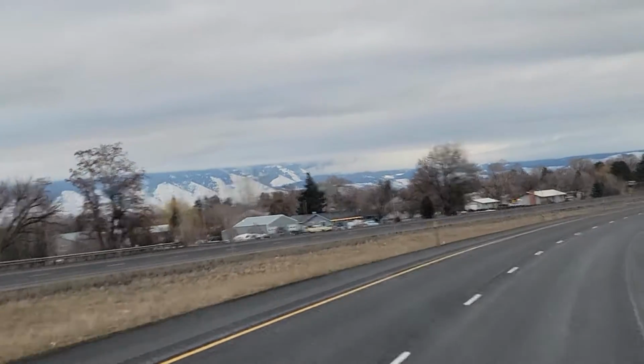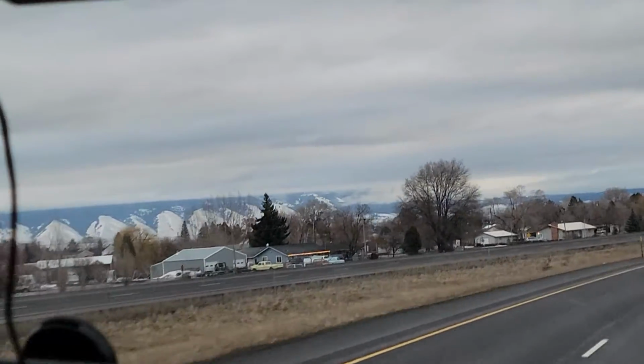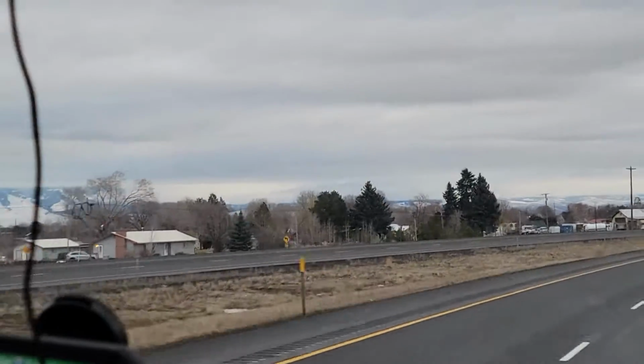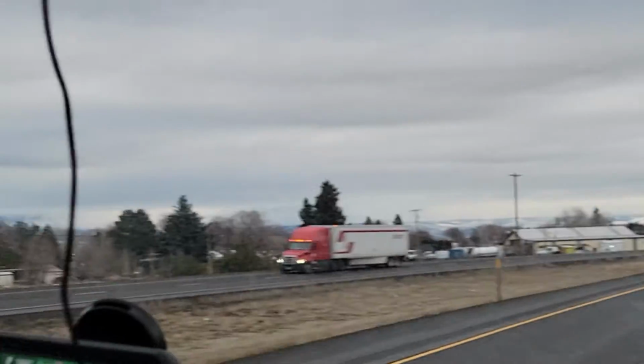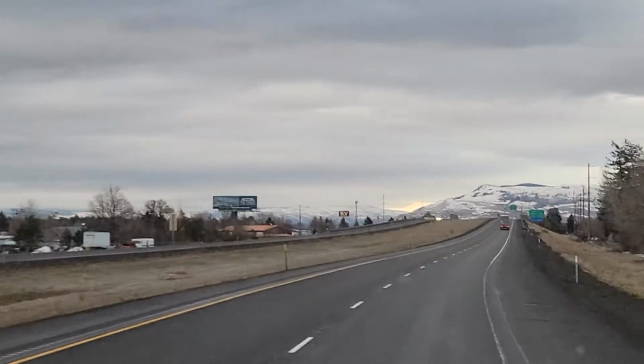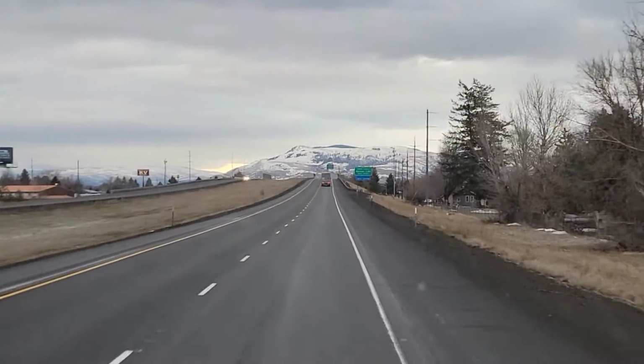And you can just see the massive difference it is from night and day and snow to not so much snow. I can't say no snow because, well, as you saw, no snow on the roads. Yeah, we don't really care about the snow on the ground. When we say there's snow, it's on the road.